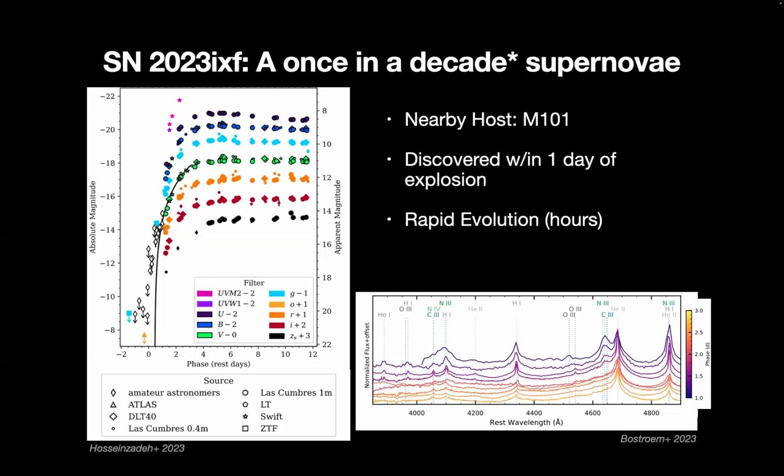And because it was in M101, we collected a really fantastic data set, both after discovery and with pre-discovery serendipitous observations. And so I'm going to say this is fairly rare. It's a once in a decade. I put an asterisk. That is a very loose term. But having this type of data set is extremely unusual and requires early discovery, which is something that I think that LSST could excel at.